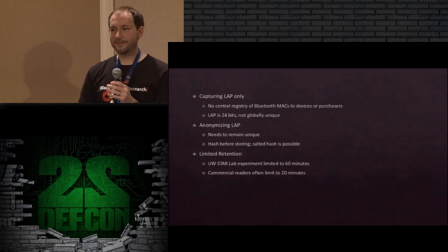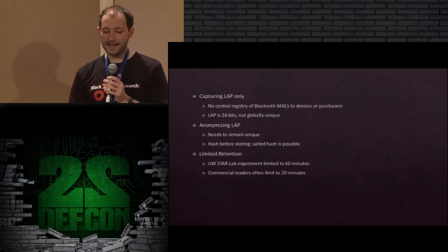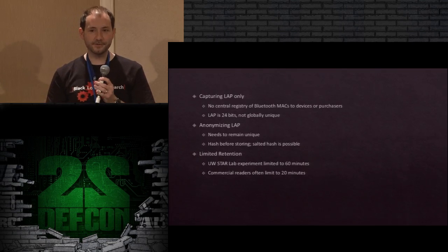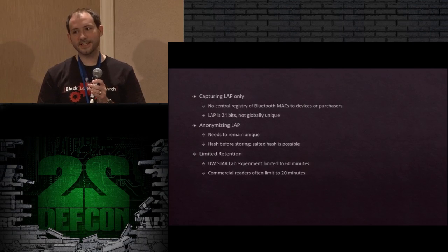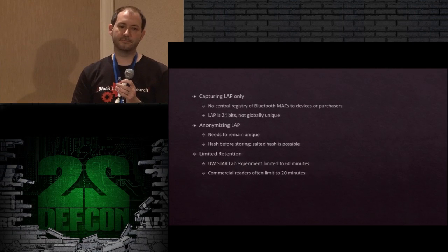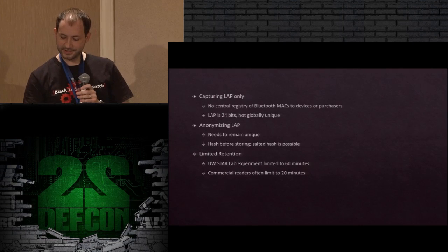Next thing they do is they anonymize it. But if you remember that little article in Traffic Technology International, they say they anonymize the LAP while preserving the fidelity of the data. So the anonymous LAP matches one-to-one with a non-anonymous LAP. Now they can hash before storing, and if they wanted to, they could do salted SHA-256. They can use good hashing practices. Then finally, their last mitigation is limited retention. The Star Lab said 60 minutes. Commercial readers usually say 20 minutes is the default time. That's usually plenty because they'll put it before an intersection, they'll put it after an intersection, and so be it. That's all they need. So let's take a look at each of those privacy mitigations.